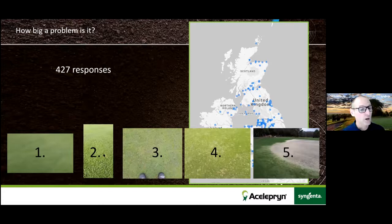Really simple question. Number one, are you seeing no damage whatsoever? That's what we all want to be in. That's what we hope to achieve. Number two was minor bird pecking. That is probably a result of having very low populations and birds chasing those leather jackets. They're still there, but at low populations. Now, for greenkeepers, it's a frustration, but actually, I suspect that is now a pretty good place to be in.